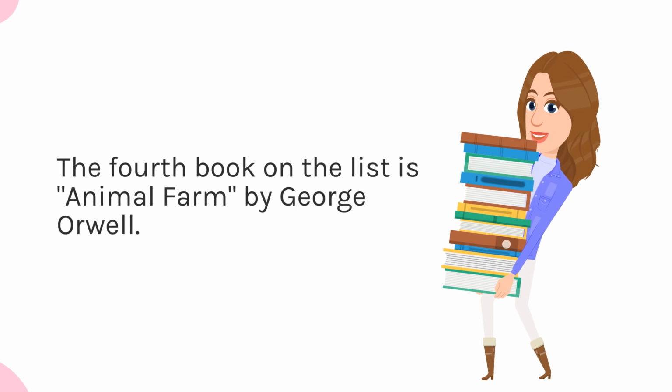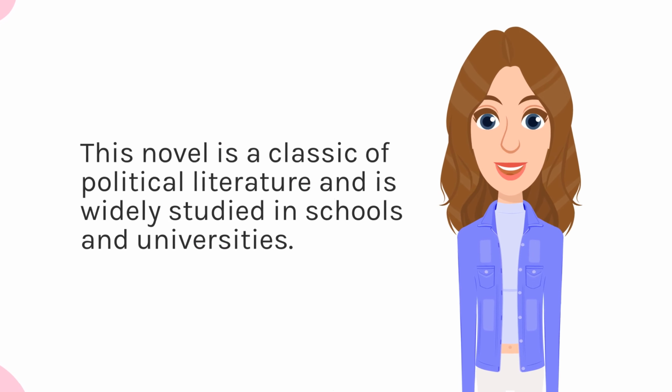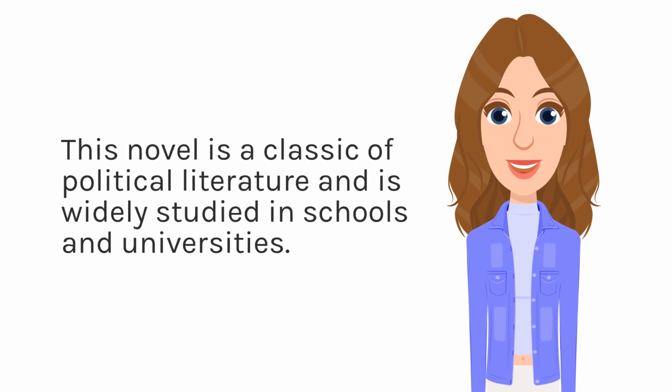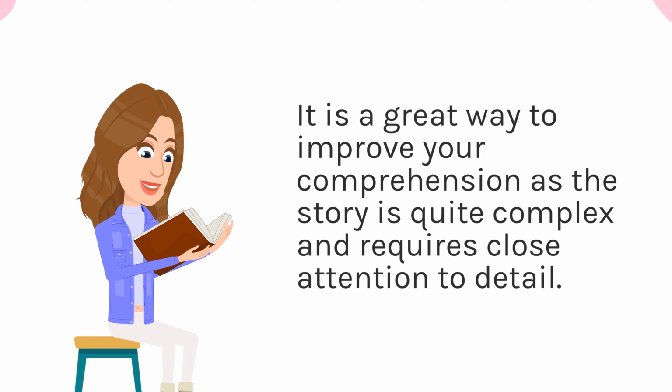The fourth book on the list is Animal Farm by George Orwell. This novel is a classic of political literature and is widely studied in schools and universities. It is a great way to improve your comprehension as the story is quite complex and requires close attention to detail.